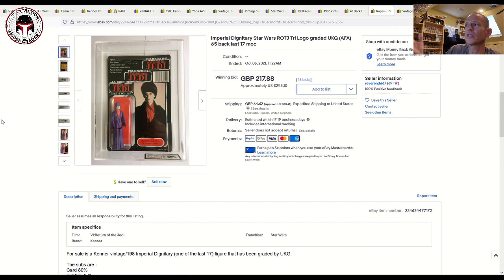Here's another one I thought was a very fair deal. This was a UKG 80 grade Imperial Dignitary, unpunched on the Palitoy Tri-Logo card back. Really fantastic condition. One I would have loved to have bid on. But these last 17 figures, this one sold for $298. That's really not that bad.